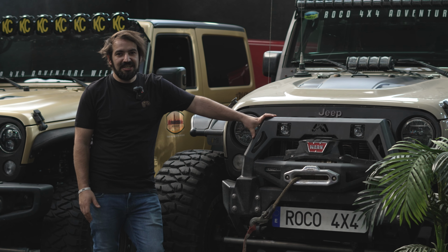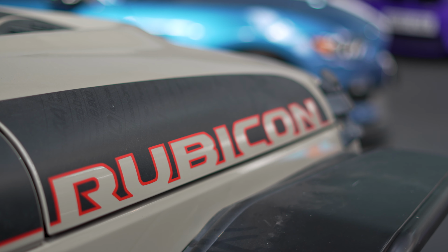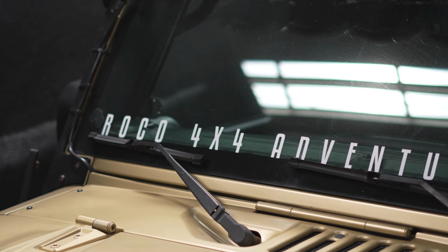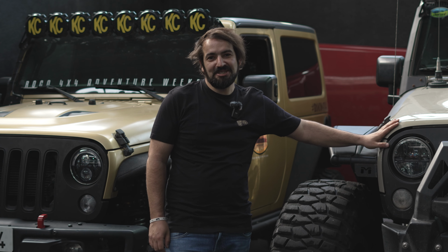This is the most capable Jeep that we have. We have Fox suspension, triple bypass, coilovers, bumper, winch, roll cage, and it has a 392 engine inside. So it's my little baby.